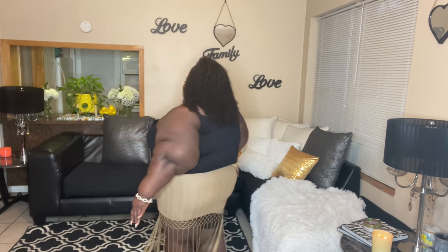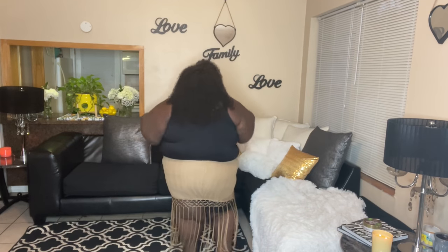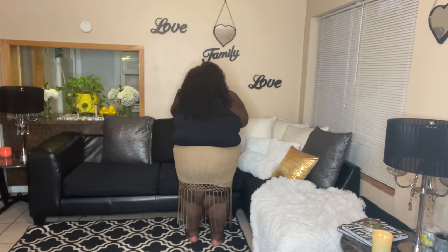I could see it being a transitional piece to wear in the fall because it's actually heavy. It's not light. It's just like a woven material. Very pretty. So yeah, this one's a no. Okay, so this is the next one.